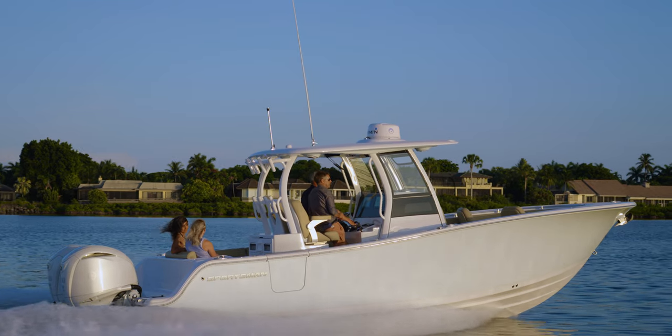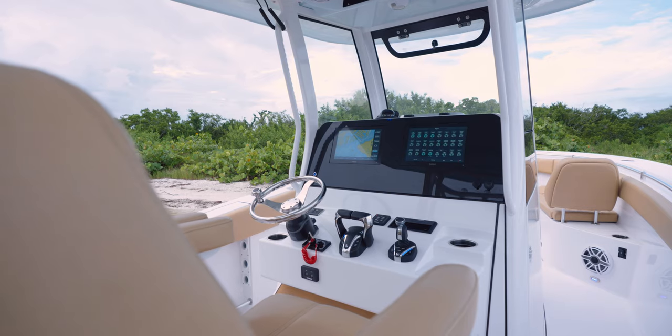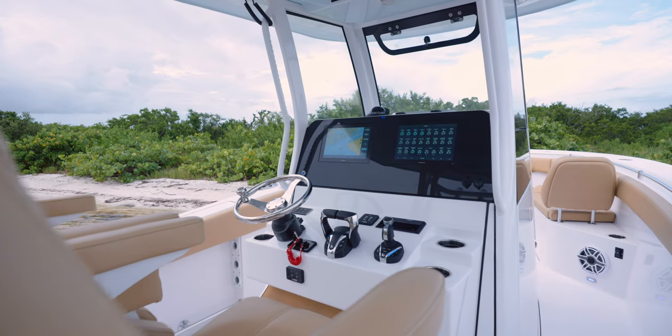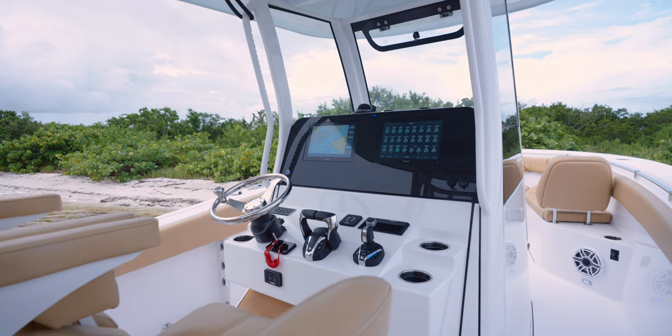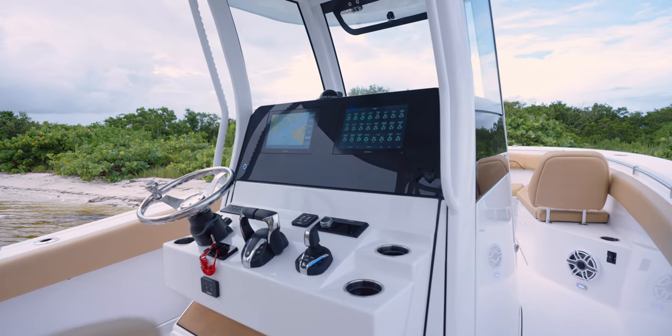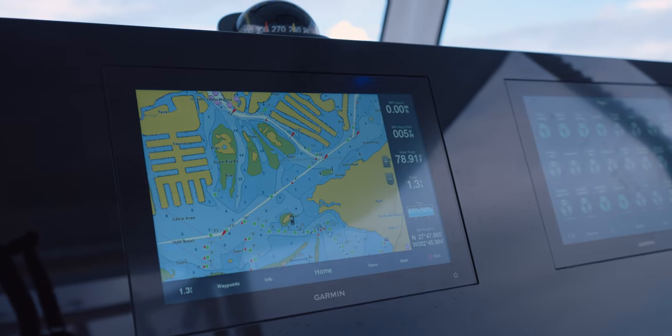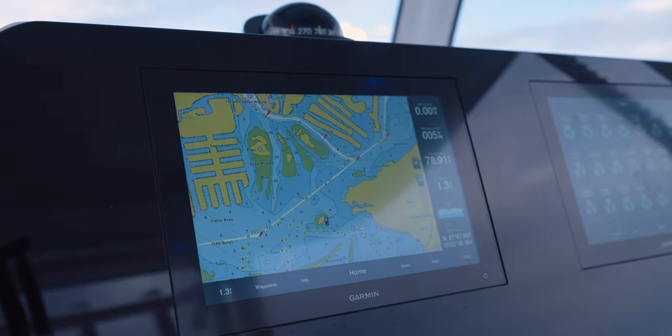As always, the ergonomics of the console are a big driving factor with our designs. This gives you maximum visibility and great confidence behind the wheel. All Sportsman boats feature a standard factory installed electronics package we call SportLink. The SportLink system includes additional warranties and perks exclusive to Sportsman boat owners.